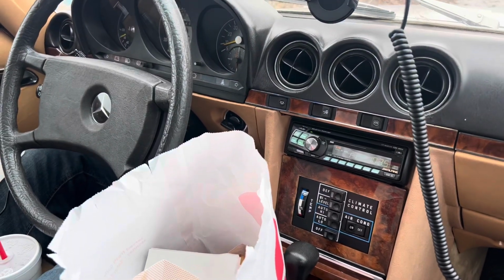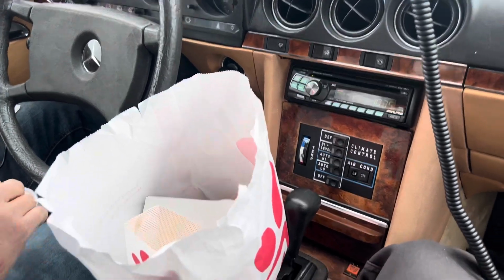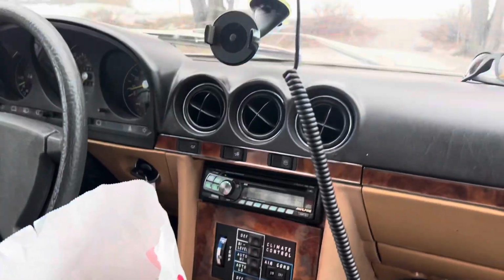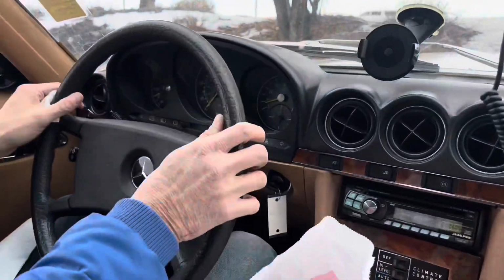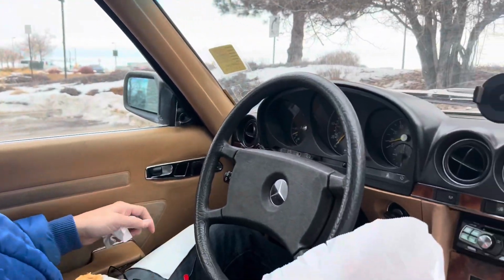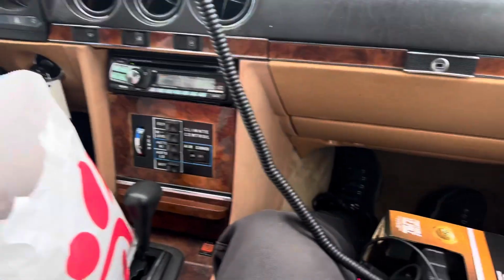Okay. Beep, beep. Okay. Brian's eating his delicious chicken sandwich. And so then he can drive. And then I'm gonna grab mine. And then get this beast on the road. I don't think this thing's ever had Chick-fil-A sauce, honey mustard on the steering wheel, has it? I don't know. But it does now. All right, let's get this stuff down and go.